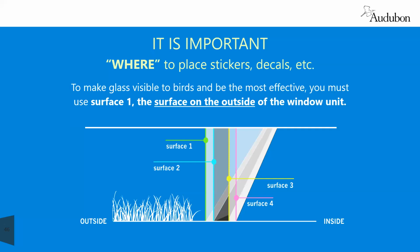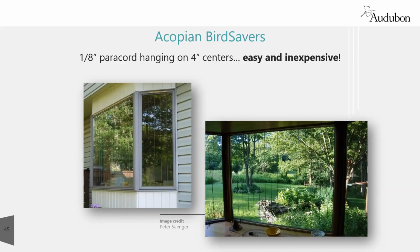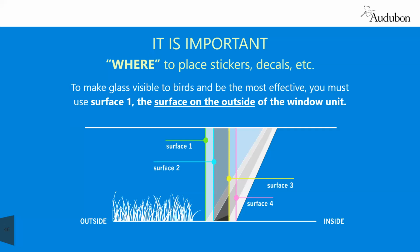No matter what you do, though, next slide, you need to put it on what's called surface one. So in other words, the outside surface of the window. That's the surface that the birds would come in contact with. And so that's very important. So you can either hang those Acopian string savers on there, or whatever you're going to do. Again, it needs to be on that outside, or surface one, of the glass.